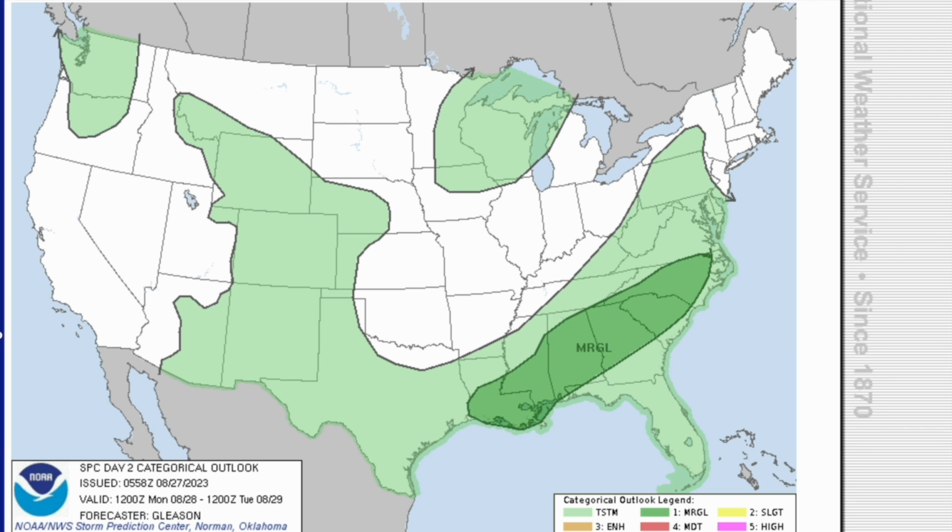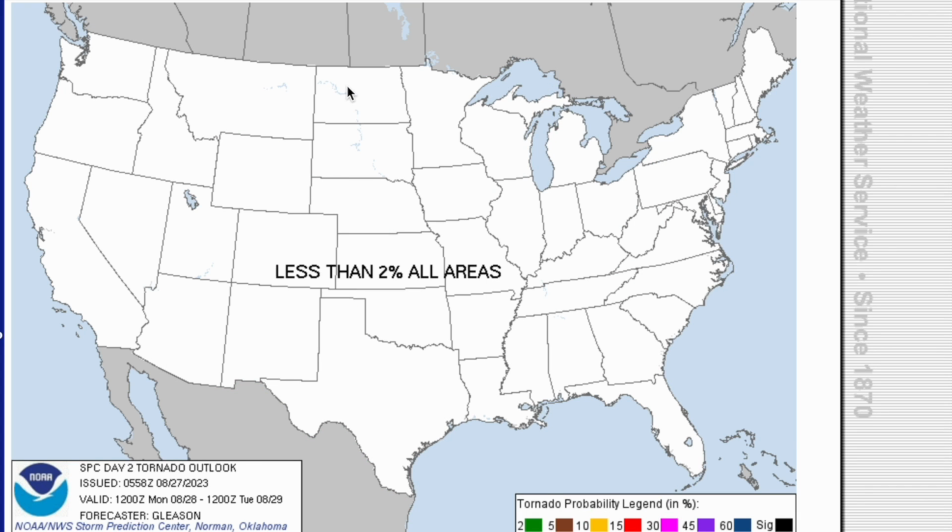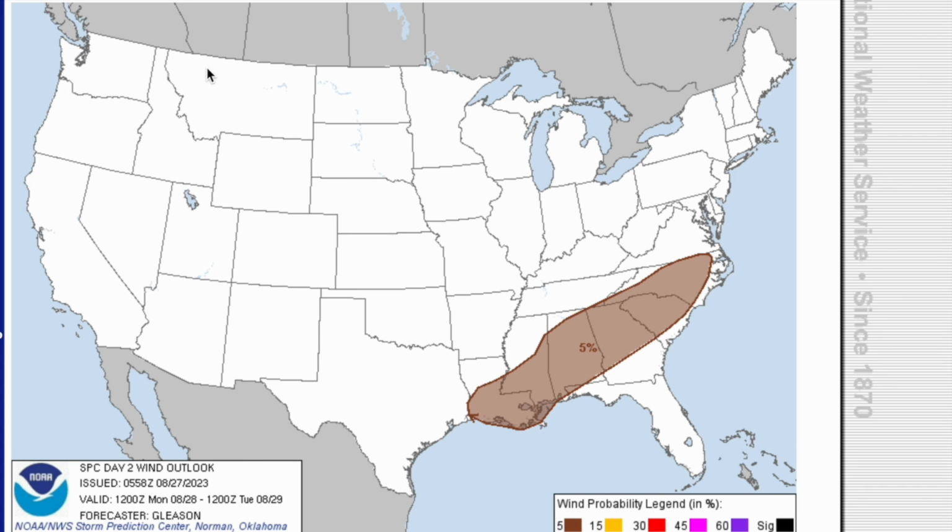So moving into tomorrow, we have another marginal risk of severe weather in a similar area, but not including Texas or the southern bits of Virginia. So let's go and break down the threats for tomorrow, starting off with the tornado threat, very low, but it could get upgraded. The damaging wind threat, we have a 5% risk of damaging winds, which is what's driving our marginal risk of severe weather.